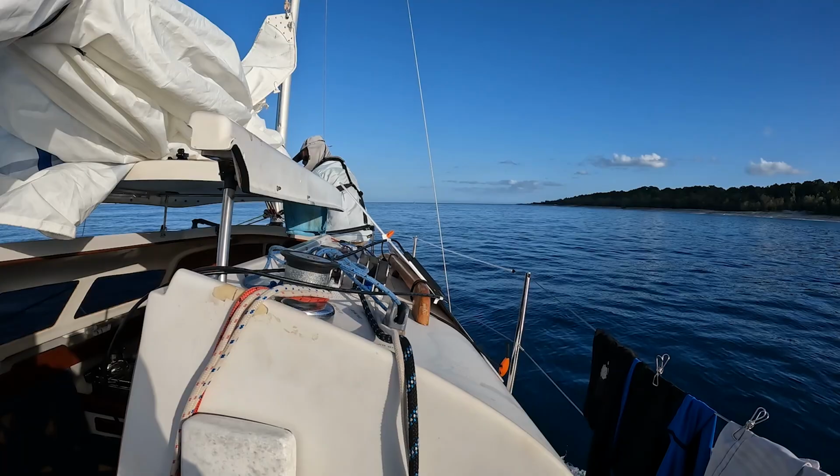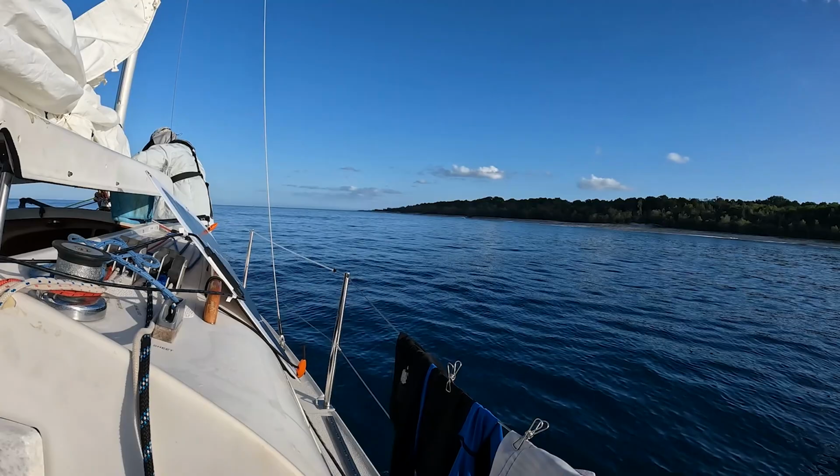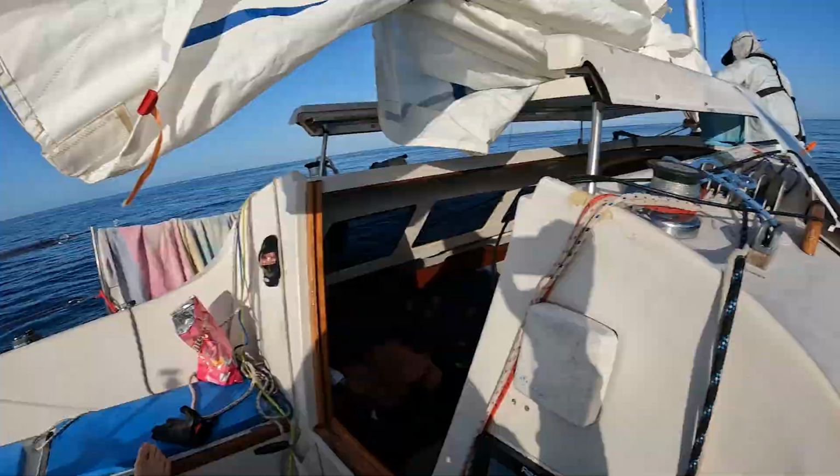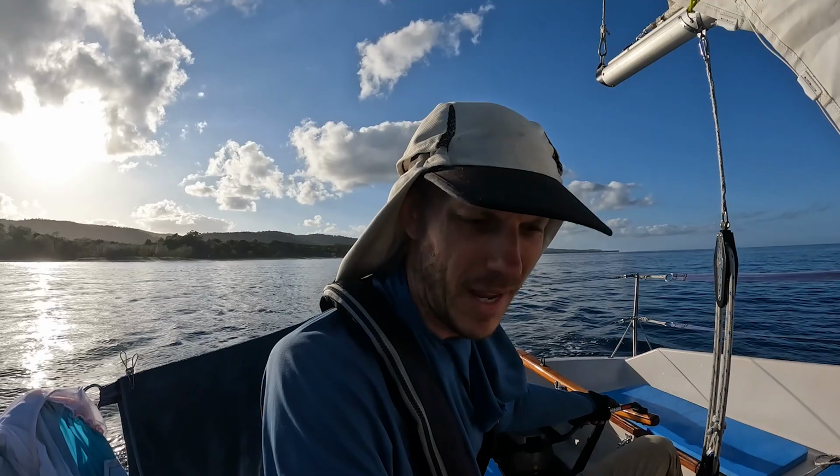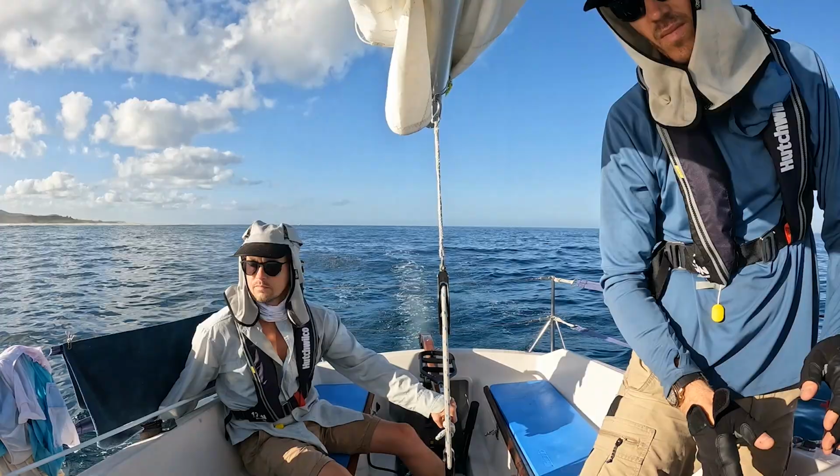Northern tip, northwestern tip of Moreton Island. Hopefully it should be a really good day's sail. The estimate is currently we get in around 8:30 at night. I guess it depends where the wind's coming from, how strong it ends up blowing, as to how accurate that'll be. Out we go.